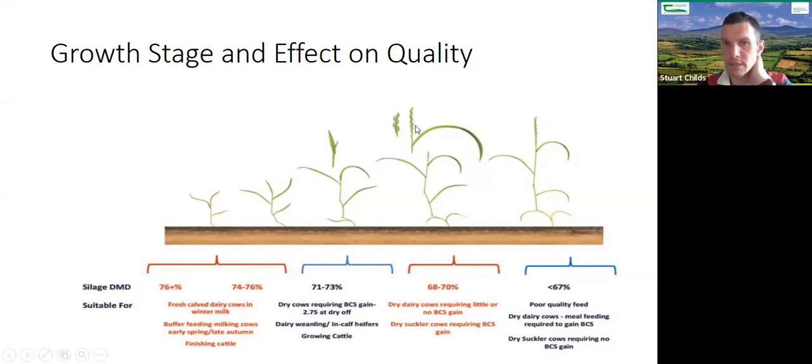As you move into June, you'll see crops of silage that will have quite a significant amount of seed head on them, moving into poorer quality. And then the crop that stays very white for a long time after cutting, because there's a lot of dead material at the bottom of it, you can see that you have a very significant reduction in terms of quality.